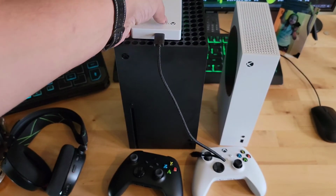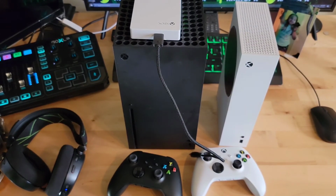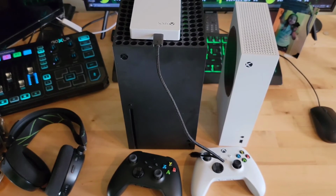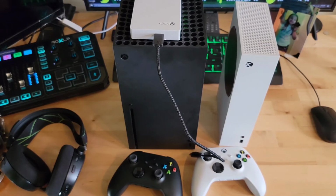Basically, if you plug one of the old hard drives into your Xbox, you can download games to it. If it's the older games, you can play them right from the hard drive, that's fine. But if it's an Xbox One X or One S enhanced game, you cannot play it from that hard drive. That hard drive is too slow. So you can download it on the hard drive, but you have to move it over to your system when you get ready to play. So that's something to keep in mind, and that's one of the big bummers.